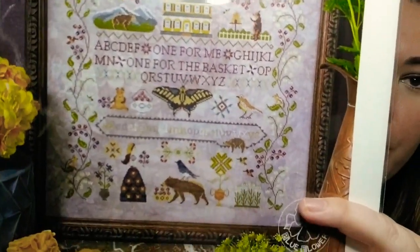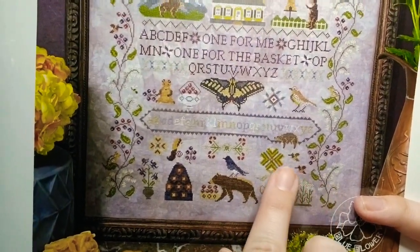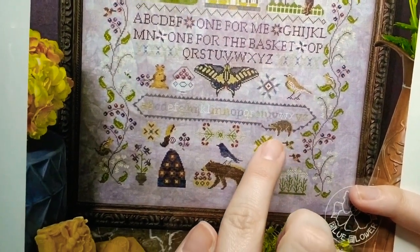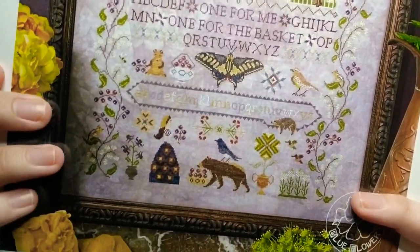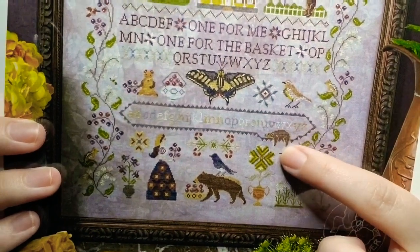I said I was actually looking at it recently. Let me see if I can get this to focus. Look, I saw the alphabet up here. Oh my gosh, my cat's coming on the table. Sorry if that shook the camera. That bear, and now he's bumping my chart. That bear kind of hanging out on that and bumping the border down.